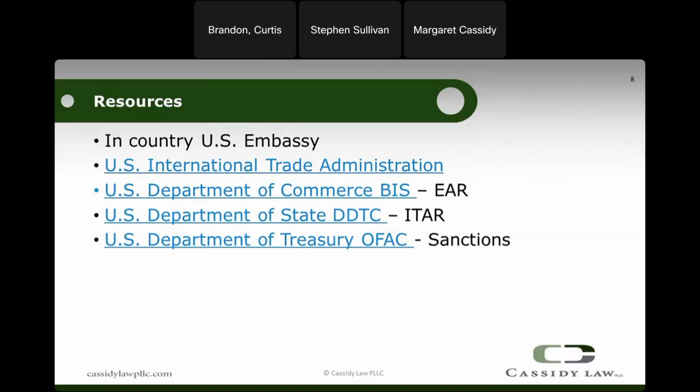And they too have tons of information up on their website that is useful to those trying to figure out how things work. And then finally, the US Department of Treasury, Office of Foreign Assets Control, is the agency responsible for sanctions, for sanctioning other countries or persons or businesses, which we're going to talk a little bit more about.